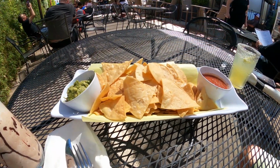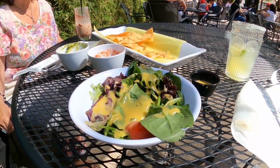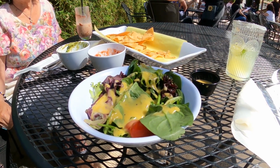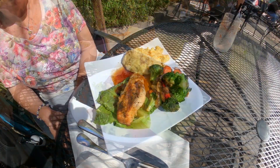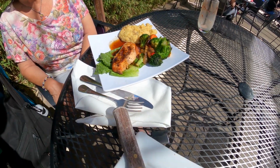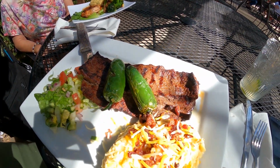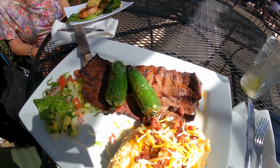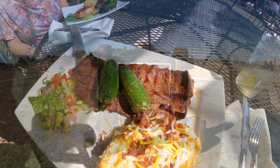Yes, yes. The chips and guacamole and salsa. The salsa's like fire roasted tomato. It's so good. I got a side salad with mine. That was citrus vinaigrette on it. It was really good. Cathy had grilled salmon, mashed potatoes, steamed veggies. I had a tenderloin carne asada with roasted jalapenos and loaded mashed. They were out of this world. It was really good.